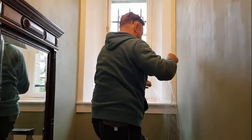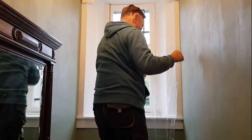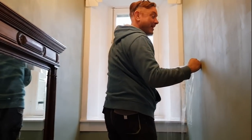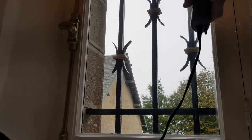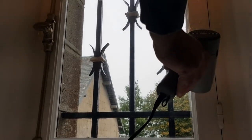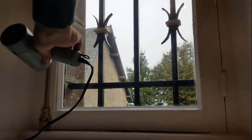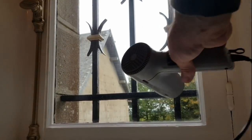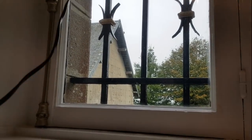Look at this, he's going to wrap himself up in cling film. I got my tongue out, look, so it must be. That is amazing. You see a little bit up there? Up a bit higher, high, up there, there.